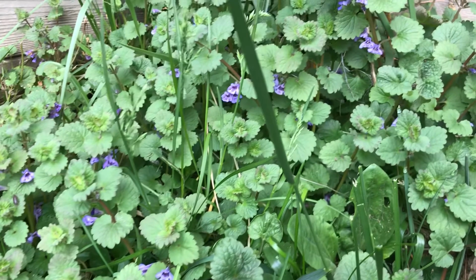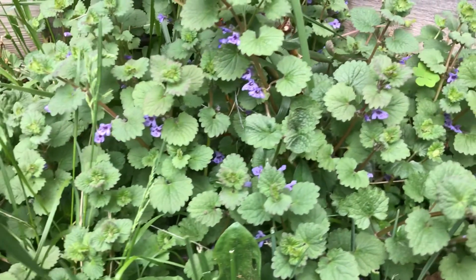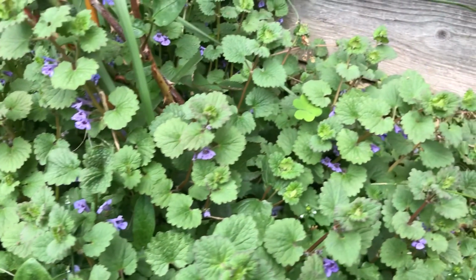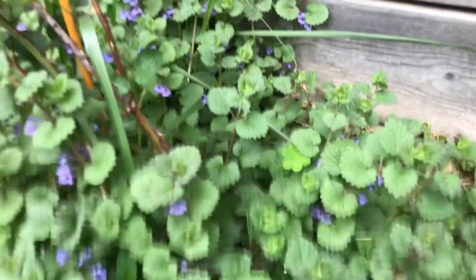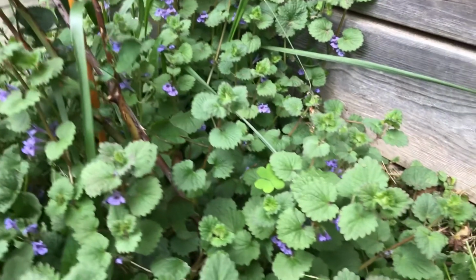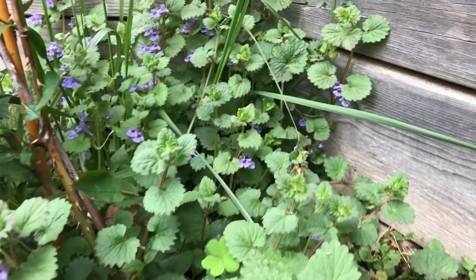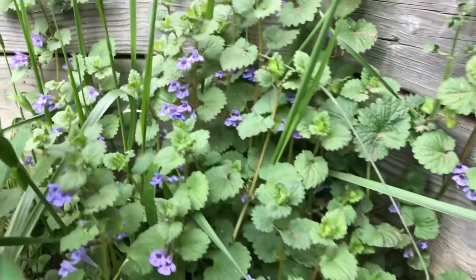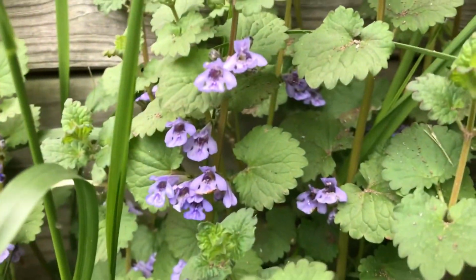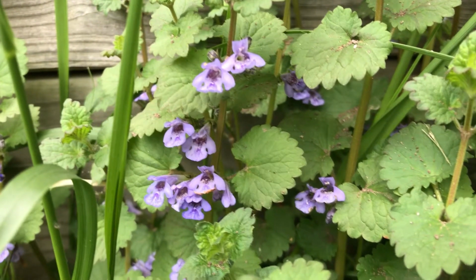Tea is made from the fresh or dried leaves. It is often mixed with verbena leaves or lovage. This wild edible has been added to beer in much the same way as hops in order to clear it and also to improve its flavor. So some other names for Creeping Charlie is ground ivy, and some recipes include Belgian wild beer, ground ivy dressing, and white wine vinegar.